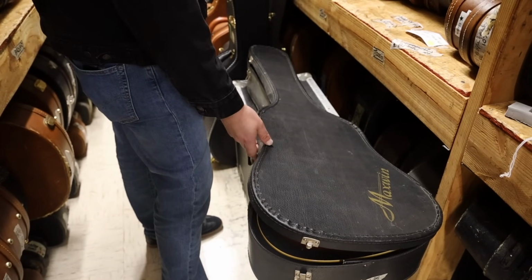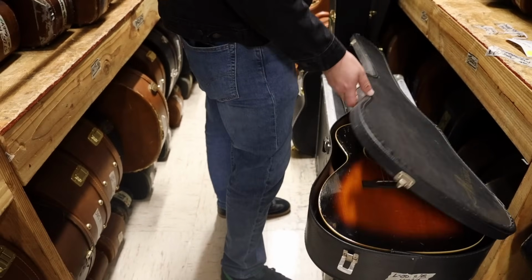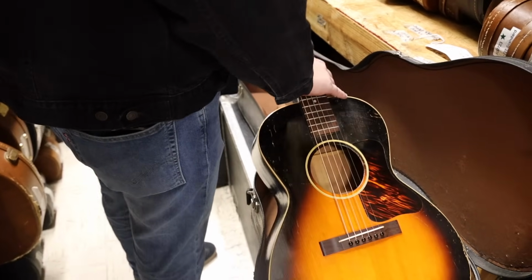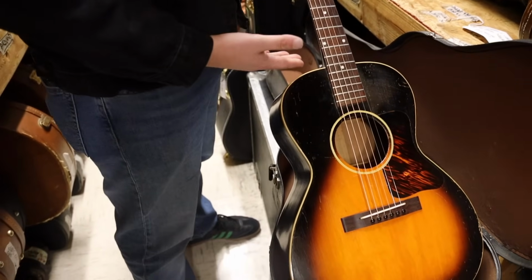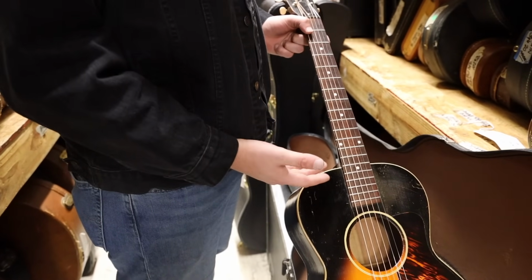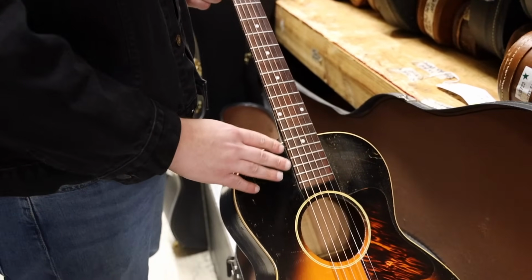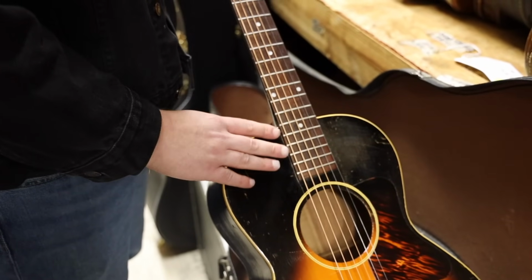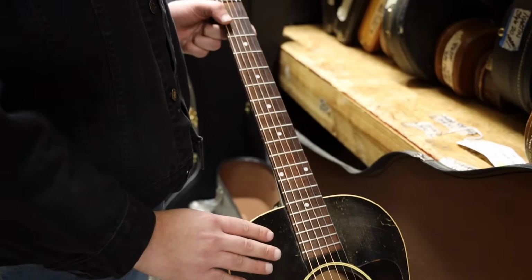It's got that kind of, let's say, Max Wing logo. So on this guitar, it's had a neck set, which is very common, especially for guitars this old from the 30s. It just kind of straightens out the neck and gives you a little better tension to work with and all that good stuff.